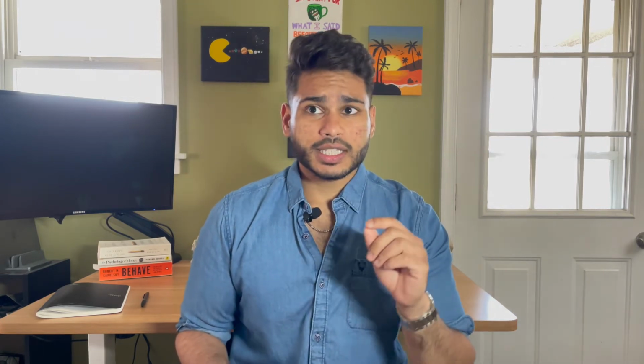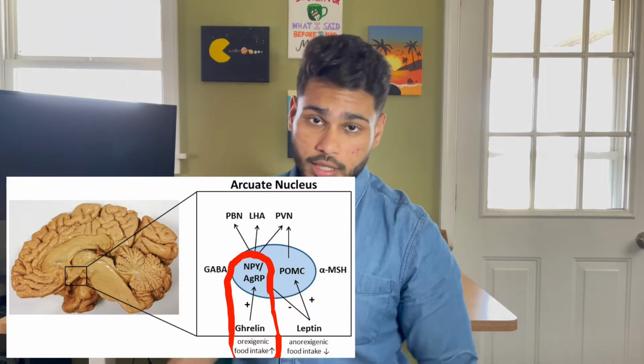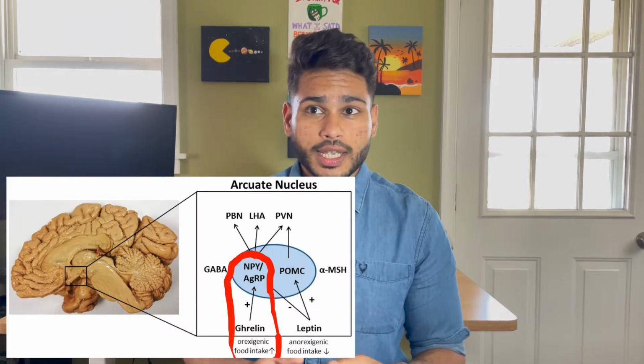In the hypothalamus, there's a nucleus called the arcuate nucleus. In the arcuate nucleus, there are neurons. Neurons are basically brain cells. And ghrelin specifically binds and stimulates AGRP neurons in the arcuate nucleus of the hypothalamus. The hypothalamus is a mid to interior brain region that sits below the thalamus, for anyone who knows neuroanatomy, and it is responsible for homeostatic functions.